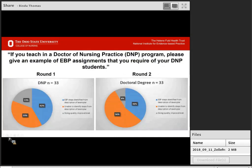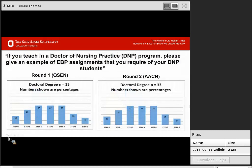At the doctoral level, again, we see the discrepancy between who is providing information about QI versus not able to code anything. In the general population of academics from AACN, 56% of the academics at the doctoral level, we couldn't code their exemplar. Okay, go ahead, next slide, please. And again, looking at slides, the percentages were almost identical. So next.